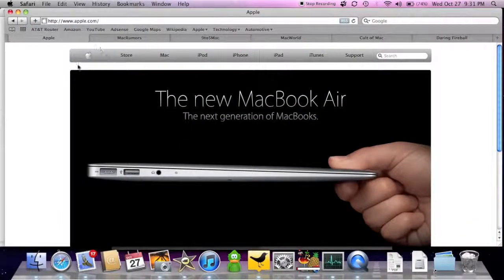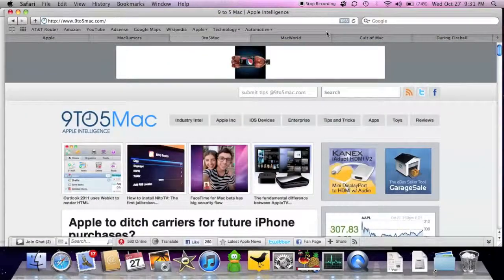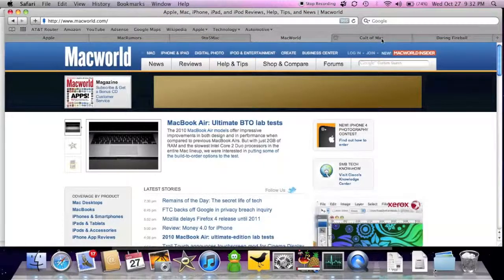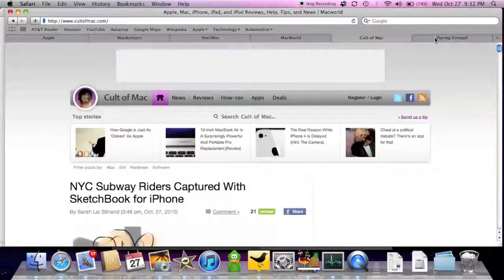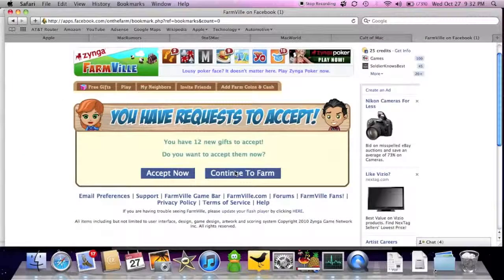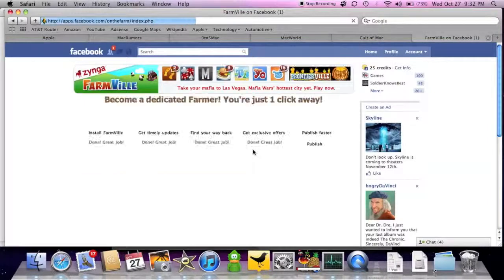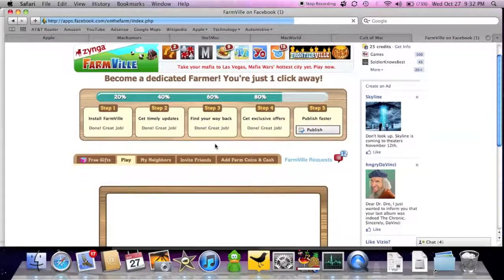Right now I have a few pages open. So I have the Apple web page, Mac Rumors, 9 to 5 Mac, Mac World, Cult of Mac, and Daring Fireball. Now the next thing I want to do is just go to Farmville to launch one of these Flash games. Of course I have to go through a barrage of pop-ups in order to get to the game. Now this is extremely difficult on the Mac. It uses a lot of processing power.